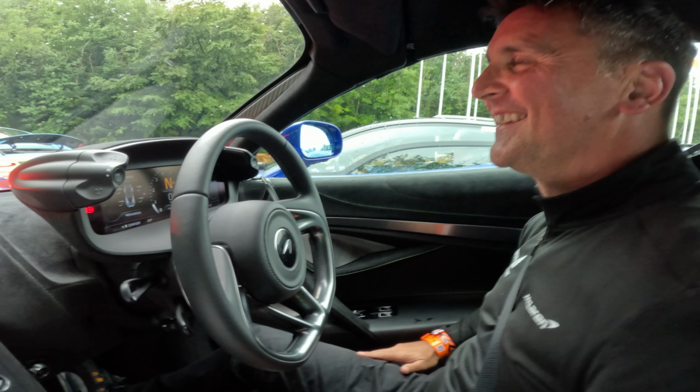Never gone up the hill climb before. It's my first time out here for Goodwood, and we're doing it right in style with the all-new 750S, the successor to the 720S, featuring tons of new aero with bodywork out back and towards the front. A whole new generation of the suspension system that McLaren is so famous for. You do have the larger rear spoiler out back, giving you more rear end stability and also braking force.